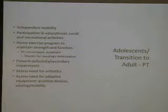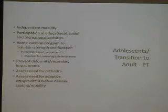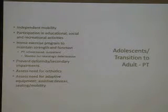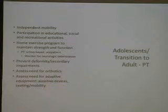Preventing deformity and secondary impairments, especially with regards to skin at this point, when the children become heavier and less mobile for some of our kids. Their skin and issues with skin breakdown often become more pronounced at this time. So really making sure they're able to do skin checks and have a daily routine and schedule for that is going to be important.